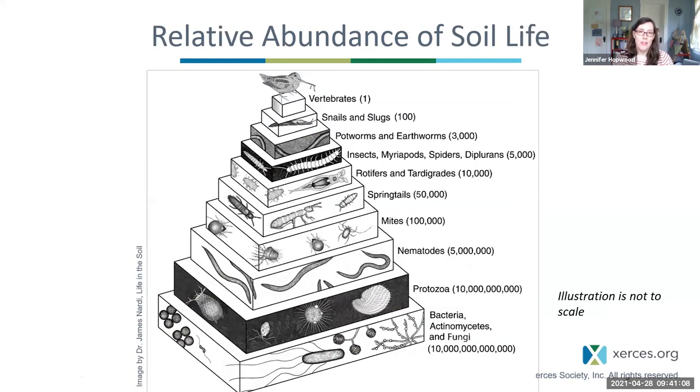One way to think about and visualize the abundance of life in the soil is this illustration here. This represents the life found in a square meter of soil. It's not to scale. But as you can see, the smallest organisms, the bacteria and the fungi, make the base of this pyramid. They're the most abundant. And then as soil creatures increase in size, fewer and fewer are found within that square meter. And soil life needs creatures both big and small. All this life exists within this really intricate web with all these different organisms dependent on one another for survival.